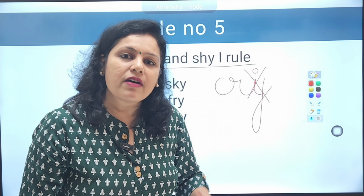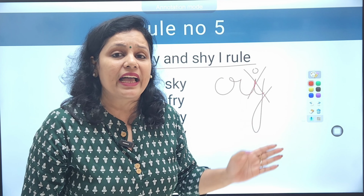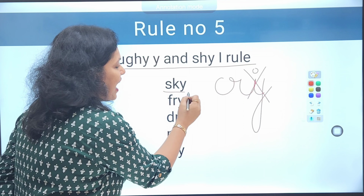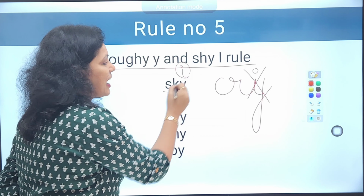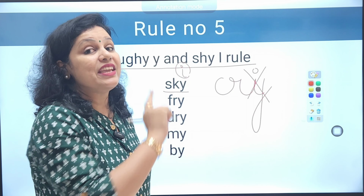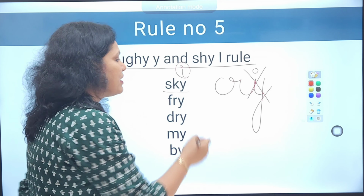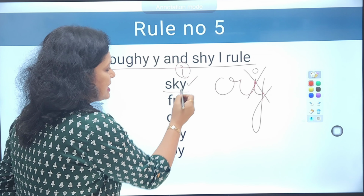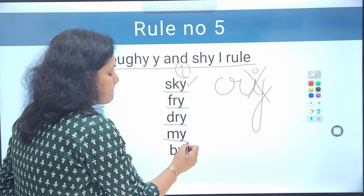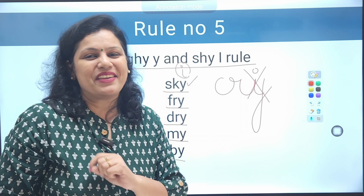So whenever you are getting the I sound at the end, we will never write I, but we will write the tuffy Y, as in sky. We are not going to write I if it is a long sound. So if the long sound of I comes at the end of any word, never ever will we write I, but we will write Y, as in sky, fry, dry, my, and bye. So easy rule, right? And a very cute rule.